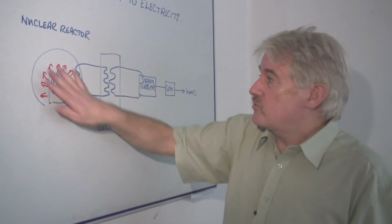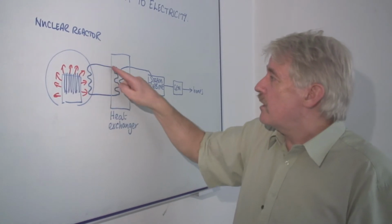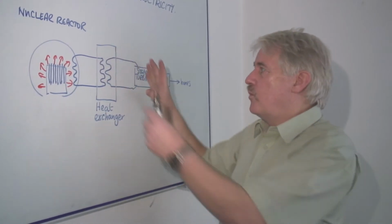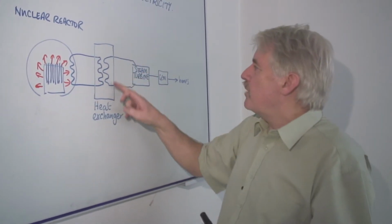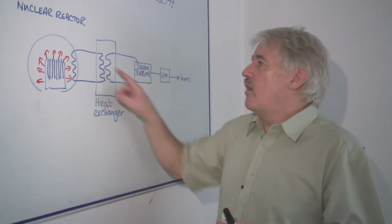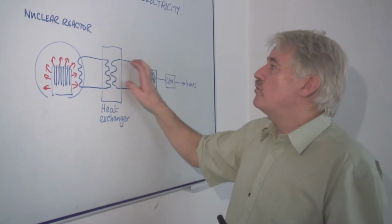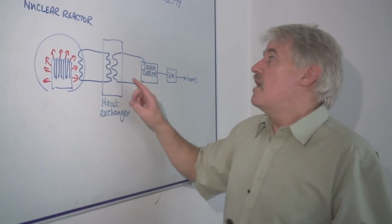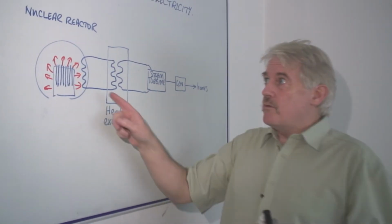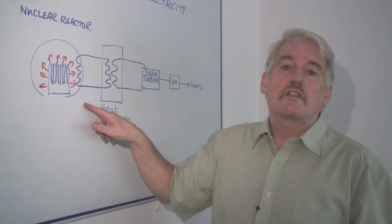And the heat in the reactor is then taken by these tubes out into the heat exchanger, where it mixes with a number of pipes coming through the steam turbine system. So the heat in here produces heat in here, and you get hot steam. That steam then drives the steam turbine. So remember, the nuclear reactor is nothing but a thing to produce heat.